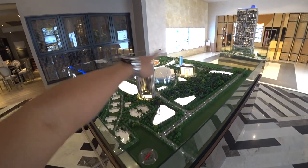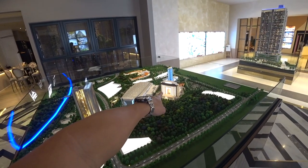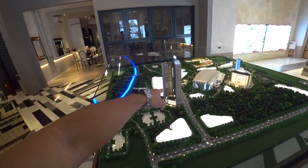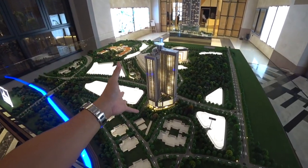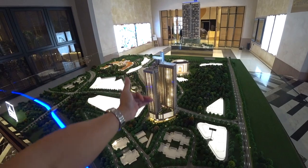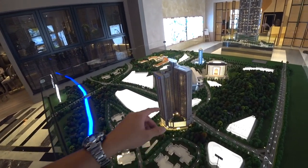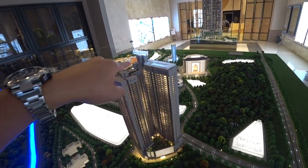So this is the surrounding. As you can see, that's Mitek. That's the famous building, Martrade. And this is where Fiddlewoodz is. It consists of 2 blocks. And for modern development, you cannot expect it to be low rise. They are all going to be 40 over stories. So this is where the sky pool is. All the facilities are concentrated up here.